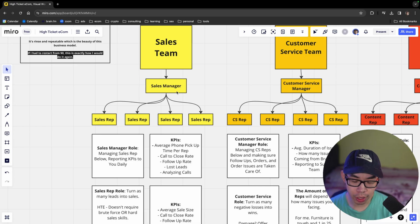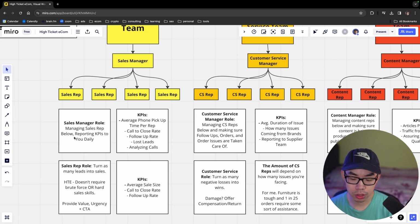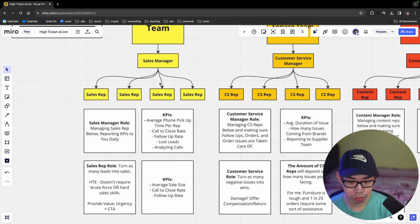The sales team is going to have 1 sales manager and then 4 sales reps under them. Now this is duplicatable. So let's say you want to have 8 sales reps. You would have 1 manager that manages 4 different sales reps. The sales manager role is managing the sales reps below, but reporting KPIs to you daily. The KPIs you really want to track are average phone pickup time per rep. If it's a couple minutes, or immediately, that's ideal. Then call to close rate, follow-up rate, lost leads, and analyzing the calls to improve. That's the role of the sales manager.